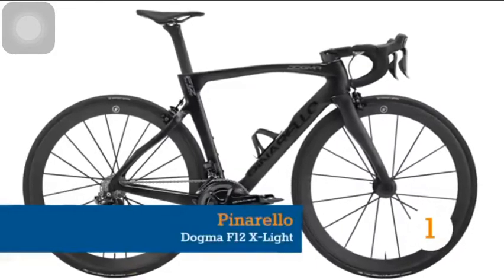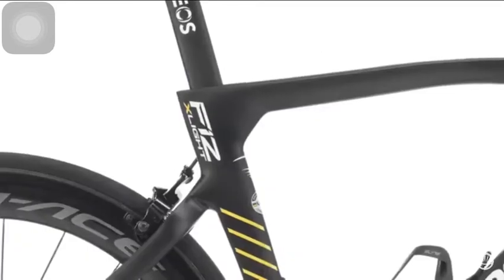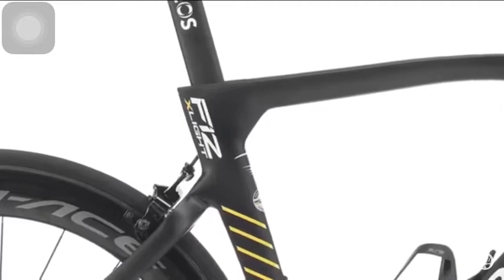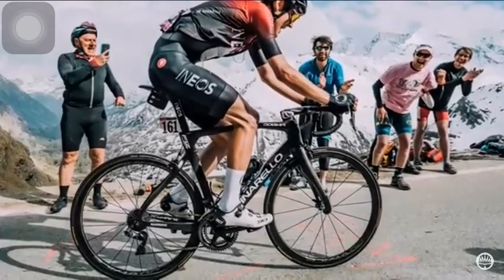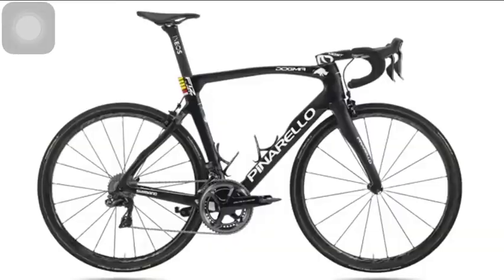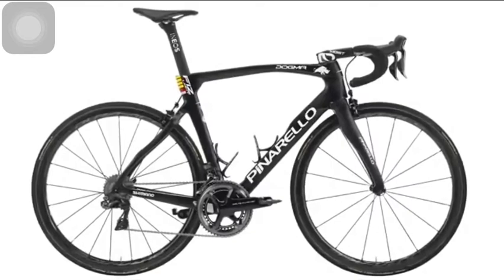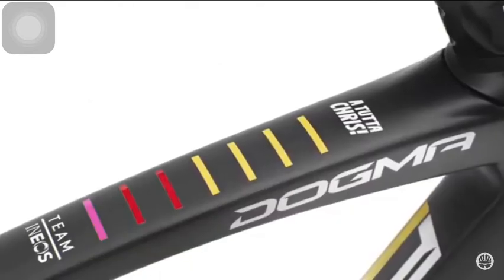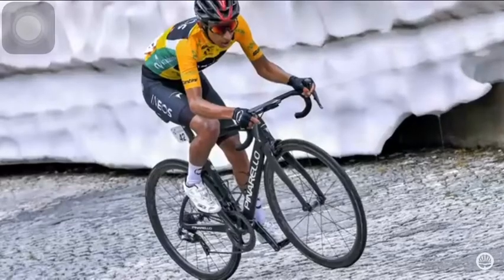Want to know what's fancier than a Pinarello Dogma F12? Well, of course, it's the Pinarello Dogma F12 X-Lite. The Italian brand's latest lightweight option, which saves around 100 grams on the frame when compared to a standard Dogma F12.